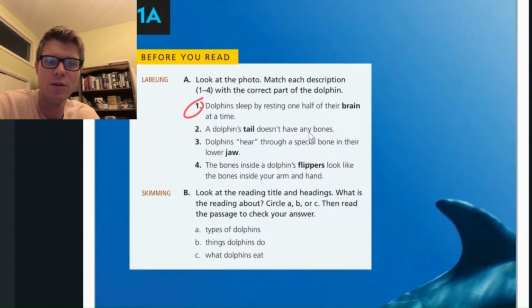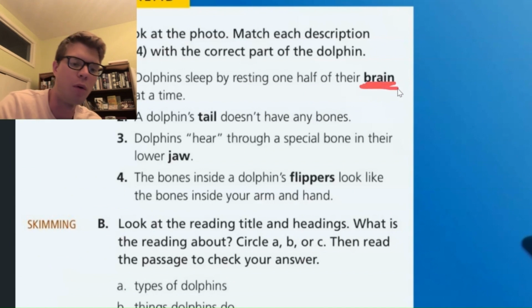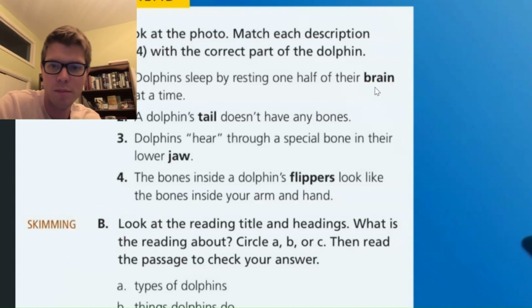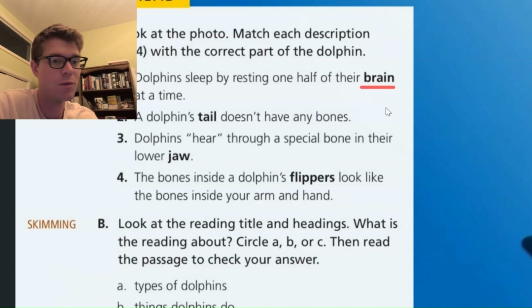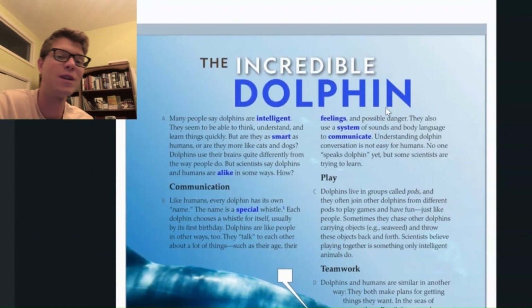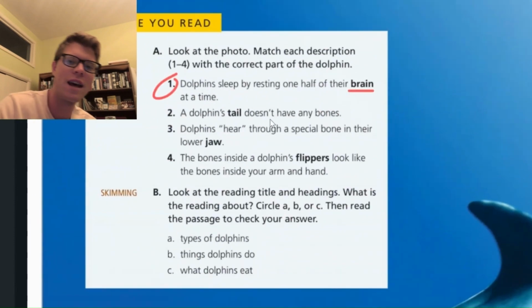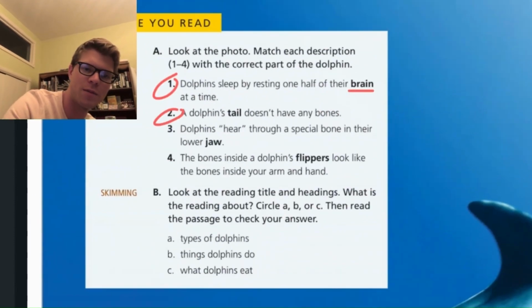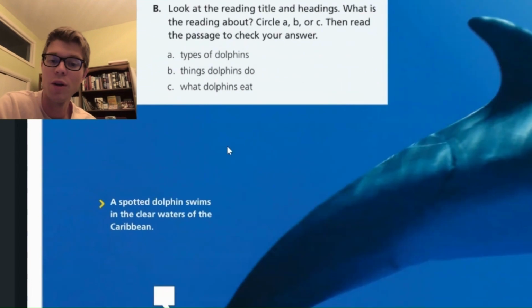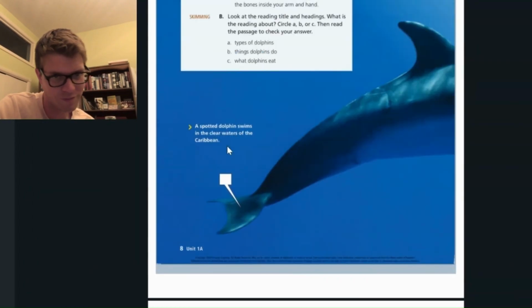And what you need to do is find out what part of the photo is represented by the bold word here, this black bold word. So this one is brain. So all you have to do is find where you should put number 1. Where is the brain? I think you can get that. Number 2, a dolphin's tail doesn't have any bones. So what are they talking about? They're talking about the tail. Can you find the spot where the tail is? And can you put in the number?